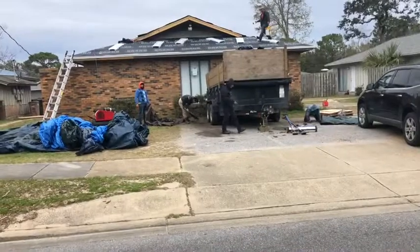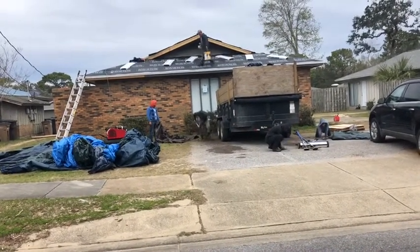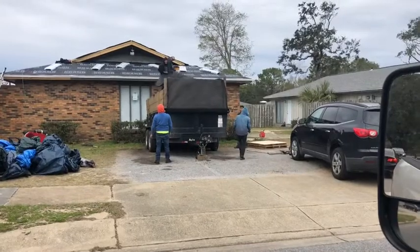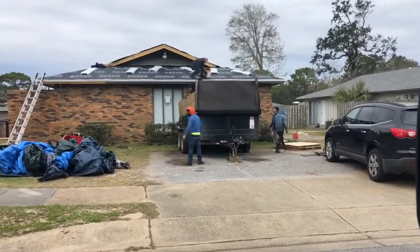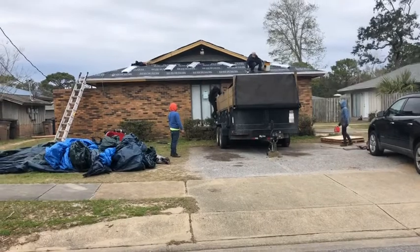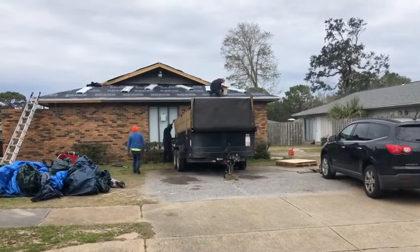There they are. They're getting it all cleaned up. We're about to haul it away. Gonna take that one, drop it off at the shop, let them put the hydraulic cylinder on it. That's always nice when they put the tarp on it. Makes my life easier for sure. We need to cut that front down just a little bit.